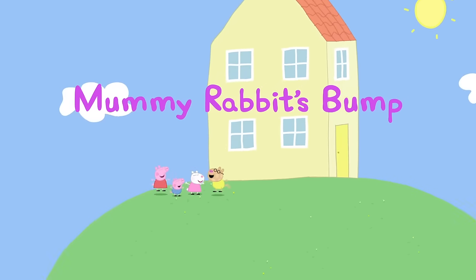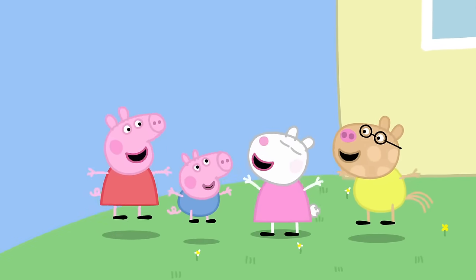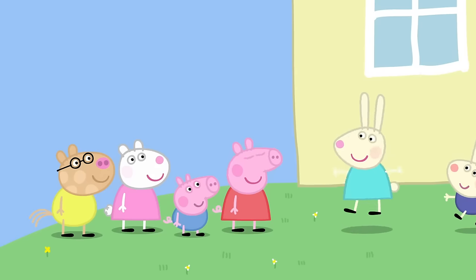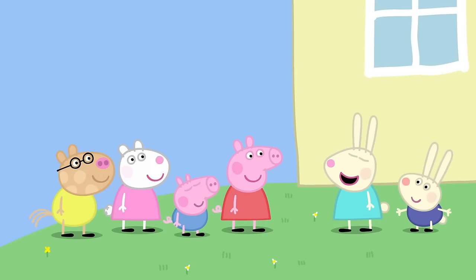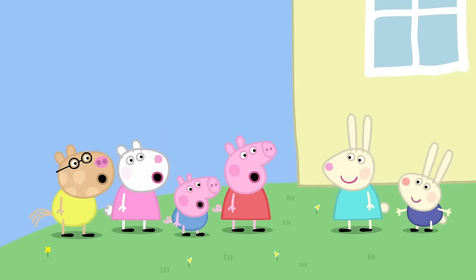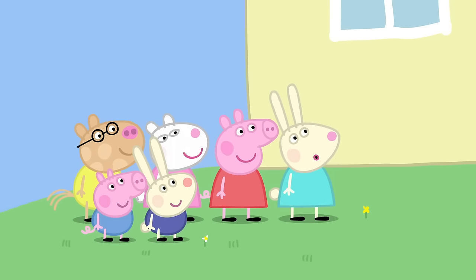Mummy Rabbit's bump. Peppa and George are playing with Susie Sheep and Pedro Pony. Here are Rebecca and Richard Rabbit. Hello, Rebecca. I've got a secret. What is it? My mummy's got a bump in her tummy. Ooh! Has she eaten too much? No, there's a baby rabbit inside.